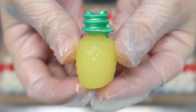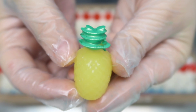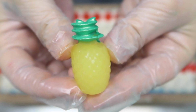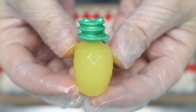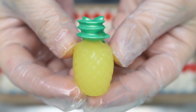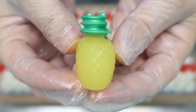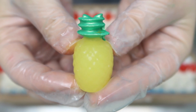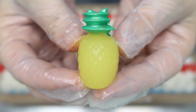Every single pineapple has the top dipped in green Vibrance mica that was mixed with vodka, because vodka evaporates really, really quickly. So you dip them in and then you take them out and let them dry for about 5 minutes or so, and then all of them are green with the tops. This is a labor of love, I can tell you that, because we had to dip 170 pineapples.